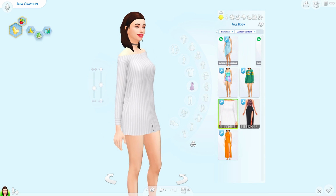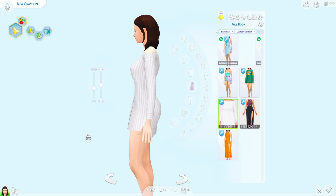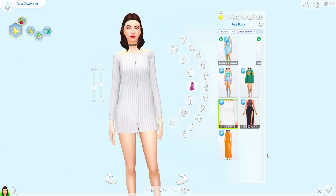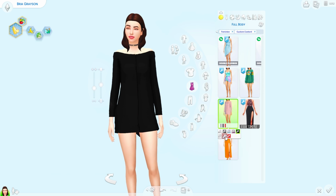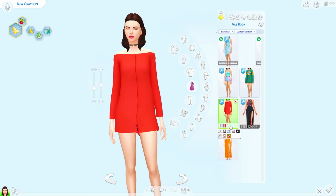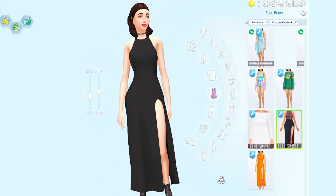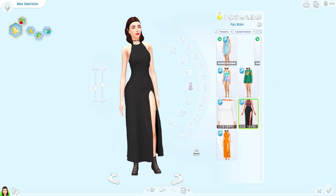Then we have this one, which I think is like an alpha texture, but I just liked it anyways. I think this came with this one, or it was like next to it. So I just went ahead and downloaded it, but I really liked it. I was like, this is so cute for like, I don't know. Like, see, that looks more chic, but like this looks like something I would sleep in, you know? Oh. Okay, it just got better as I turned it around.